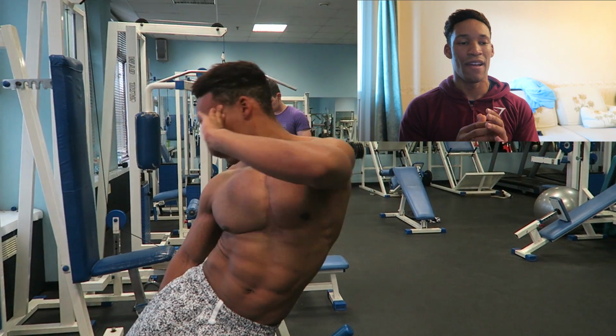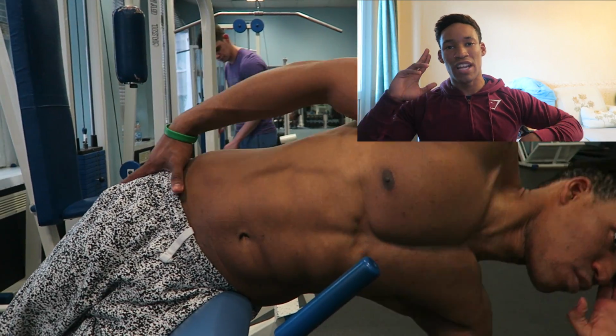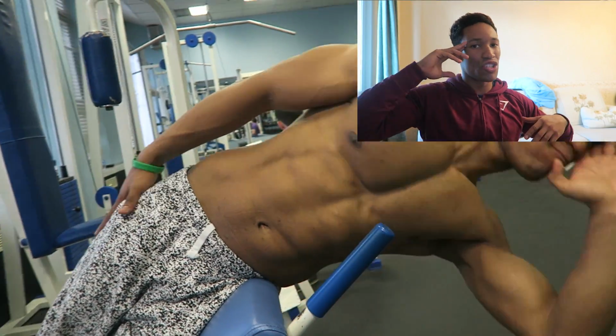Now moving on to the obliques, I typically don't like using any weights that work on my obliques just because I don't want to grow them outwards. What I want to do is just develop the muscle so it can look aesthetic, and that I use, I'm not too sure what this workout is here, but it's more on an incline, and what I do is I crunch into my oblique and I twist, with the same movement as how the muscle fiber runs along your body. You're crunching into your oblique and you're twisting it.